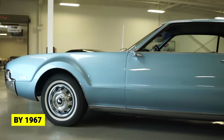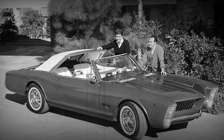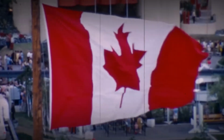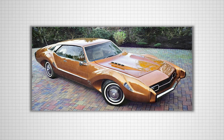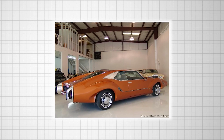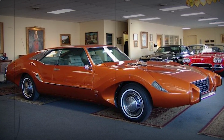By 1967, Oldsmobile pushed the boundaries even further, thanks to a special collaboration with the legendary car designer George Barris, the mastermind behind the original Batmobile. For Canada's Expo '67 in Montreal, Barris transformed the Toronado into the eye-catching 70X, a car that screamed, "Look at me!" With its one-of-a-kind styling, flashy details, and custom build, it was like no other.